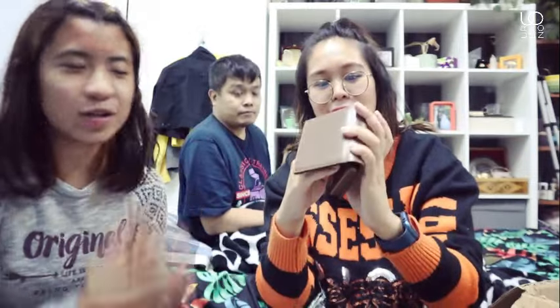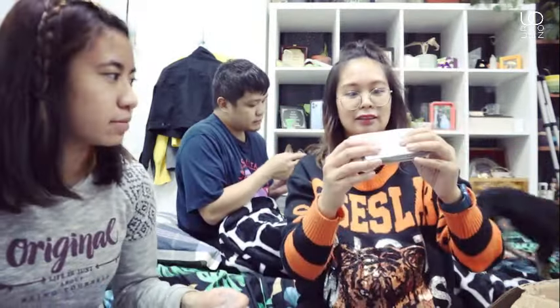You put the card here and I don't know how this opens. You push this one up there. It will launch all the cards. Yes. Okay. Another wallet.